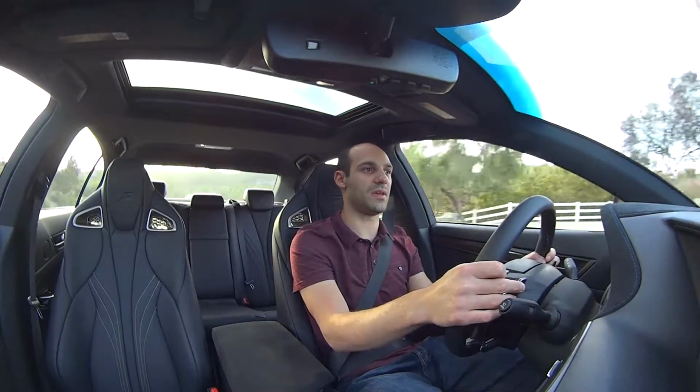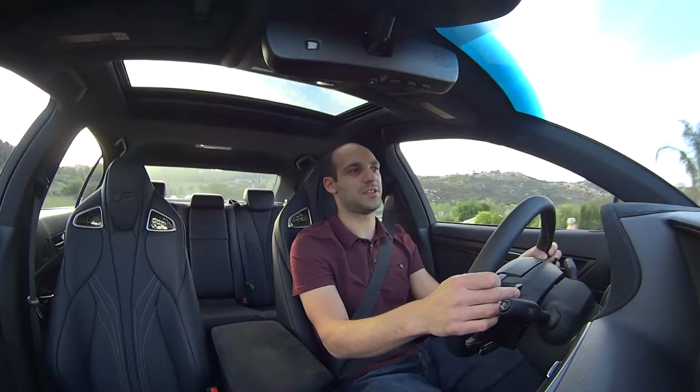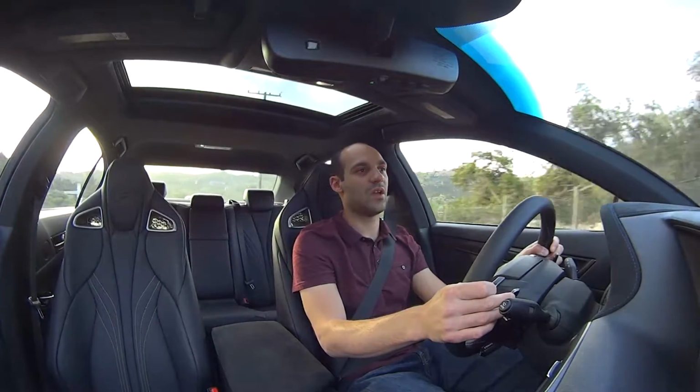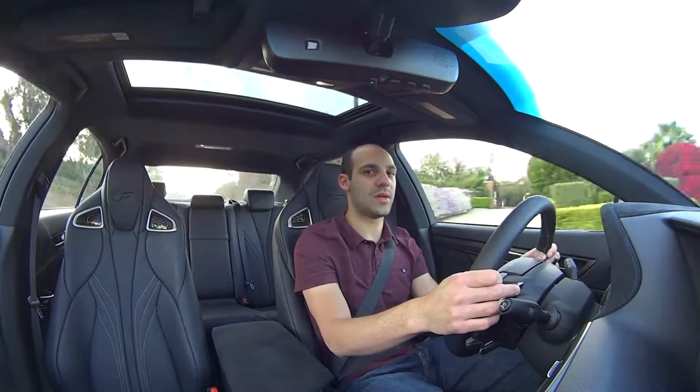Today I am driving the 2016 Lexus GSF, the most powerful sedan Lexus has ever made. It gets that power from the same 5-liter naturally aspirated V8 engine that comes from the Lexus RCF, 467 horsepower, and that hits the ground with an 8-speed automatic, so it moves.